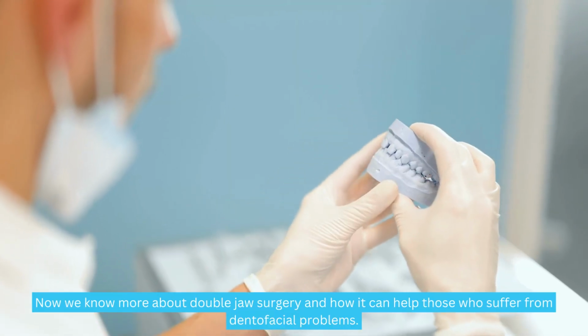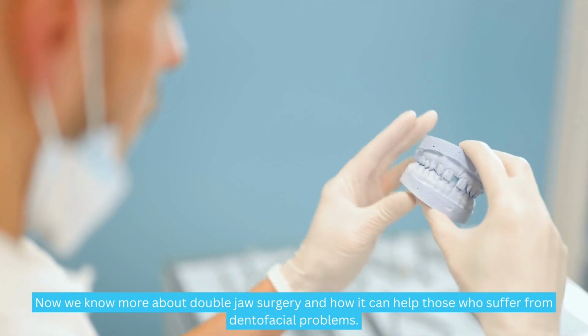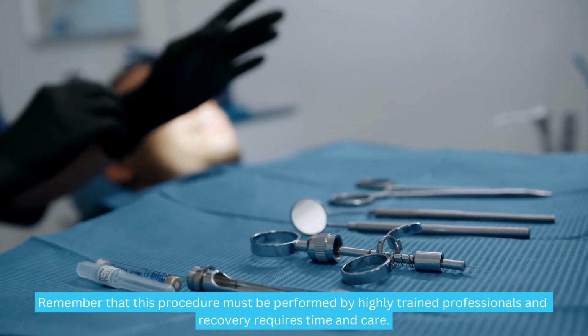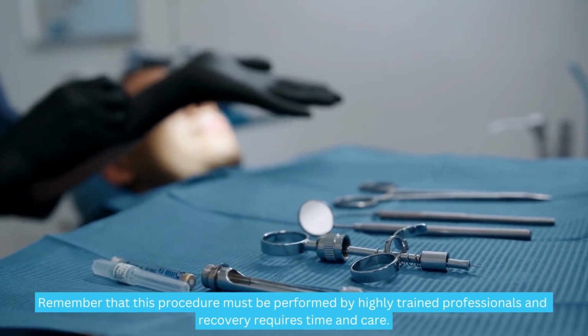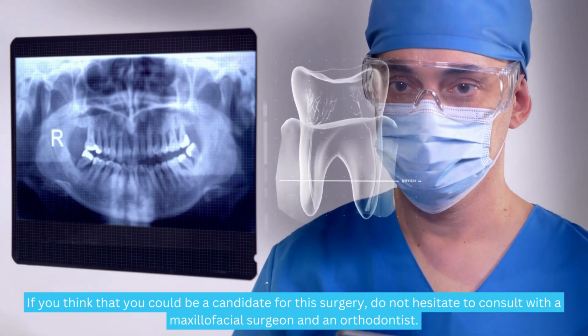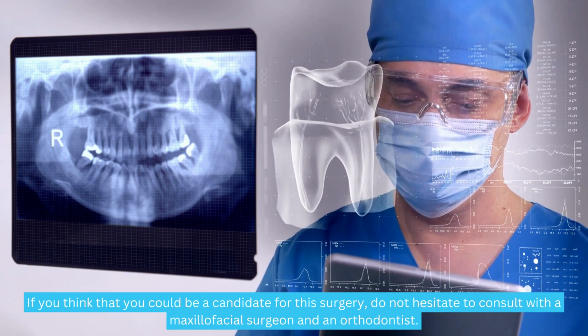Now we know more about double jaw surgery and how it can help those who suffer from dentofacial problems. Remember that this procedure must be performed by highly trained professionals and recovery requires time and care. If you think that you could be a candidate for this surgery, do not hesitate to consult with a maxillofacial surgeon and an orthodontist.